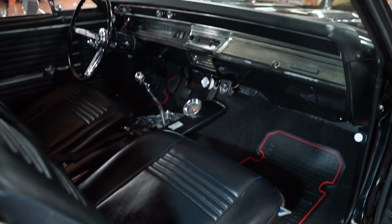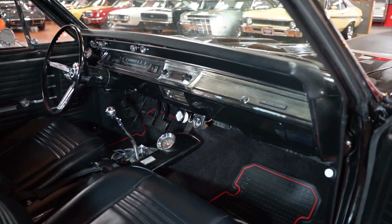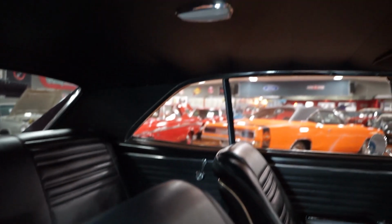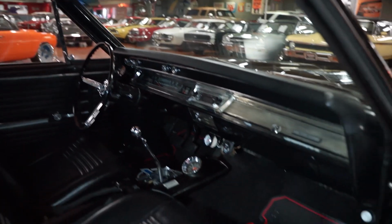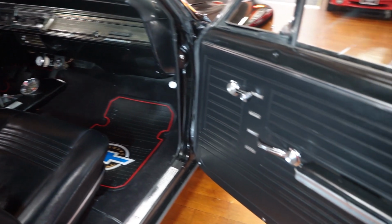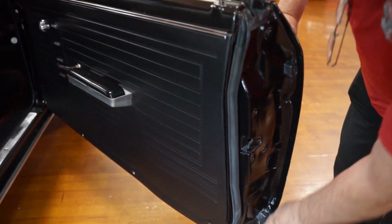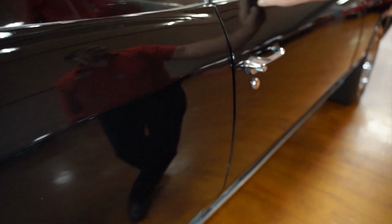It does have a couple auxiliary gauges underneath the dash. Everything on this car is a fresh-looking car. It's a great color combination. Door panel on this side is the same as the other one. There's no wear or anything, or no places where the vinyl's coming loose off of the hard backing. You see the door edges are real nice. All your doors are nice and clean inside. Everything lines up like it should.